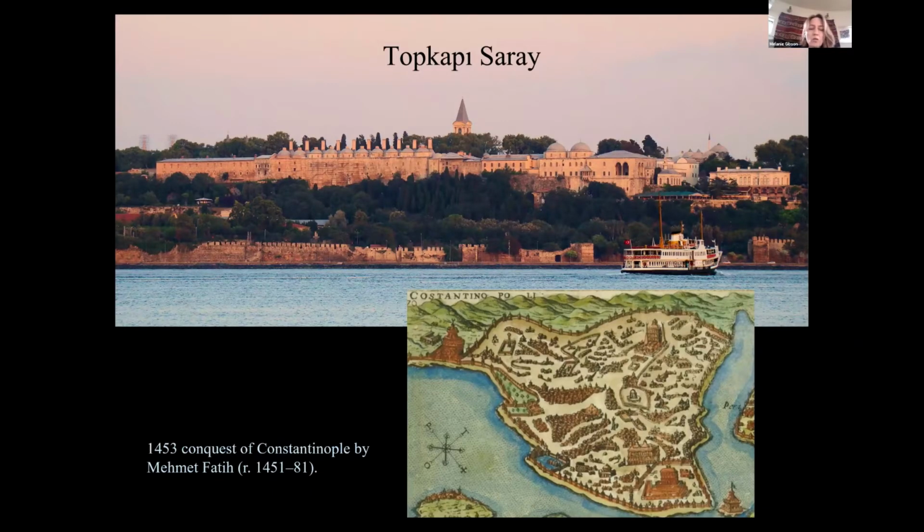We'll go back to the conquest of Constantinople, later renamed Istanbul by Mehmet II, known as the Conqueror. And almost immediately, he started building a palace, which is what you see here. This is the Topkapı Saray. On this map, this is an Italian map, you can see it's portrayed as a kind of classic fortified palace. But in fact, as many of you know, it's a series of courtyards which access to them was restricted as you went further and further into the palace.